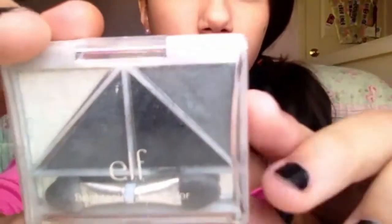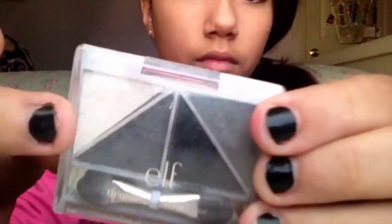Okay, now I'm going to take my e.l.f. miniature makeup palette, and I'm going to be using the white, and I will be highlighting my brow bone. You can also put this in your inner corner. I forgot to, but I really recommend doing that because it makes your eyes look bigger, and you're trying to get that look because cats usually have big eyes.